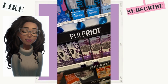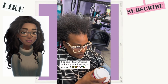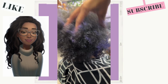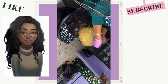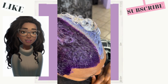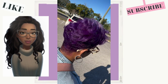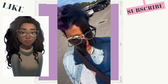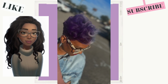And then we're at the store grabbing some color. Looks like they're going with something very bold. So this is the before here. So they might be doing split dye. Oh, wow. Okay, so they did like a pop of blue in the bangs. Wow, this is so cute. I love this pixie. Very cute.